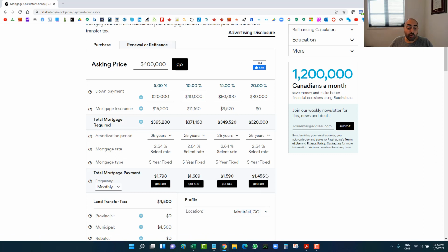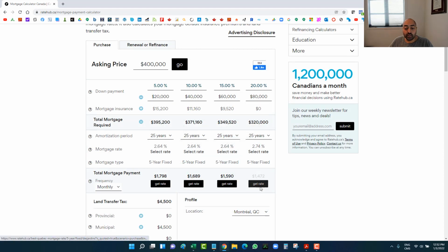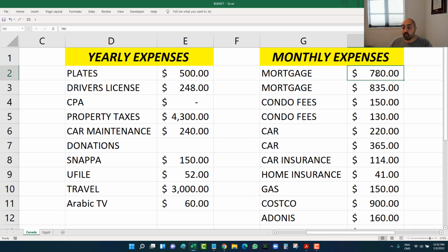But there's still property taxes to add to that. And if I put 20% down payment, the interest rate is a little bit higher because it's not insured. So probably let's say 2.74. So yeah, mortgage is about $1,500 if it's 20% down, and about $1,800 if it's 5% down. Yeah, so that I can't improve. If anything, it's probably gonna go up. Condo fees. Well, if I buy a house, then I won't have these condo fees anymore.